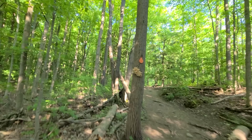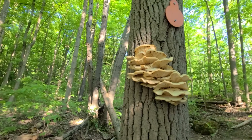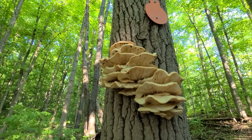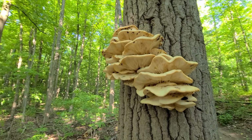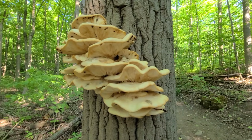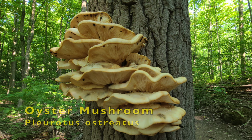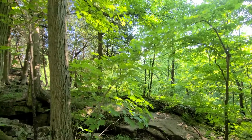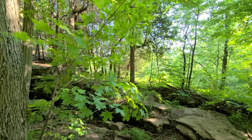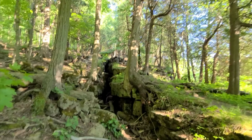Ooh, mushrooms! Look at that, it is infested with... They thought they're pancakes. You thought they're pancakes? Maybe I'm hungry. They're called oyster mushrooms, I think. You have a little canyon thingy here. It's really small, but it's kind of cool.